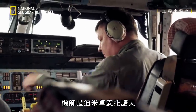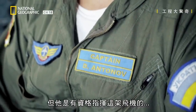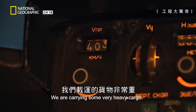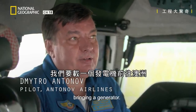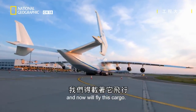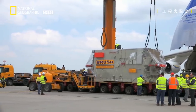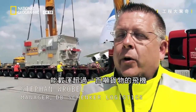Dmytro Antonov is in charge. He's not related to the company founders, but he is one of a select group of pilots qualified to captain the plane. We are carrying some very heavy cargo. For example, to Australia we are bringing a generator. We have so big cargo and now we'll fly with this cargo. How is possible? But I know it's possible. This Antonov is the only plane that can load over 100 tons.